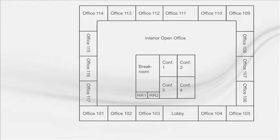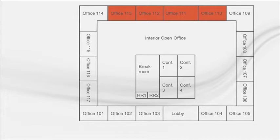So it's necessary to break up the building into zones of similar daily and annual load profiles. Offices 110 through 113 on the north wall of the building are likely the same load throughout the day and year, so they would be potential candidates for a single heat pump system.